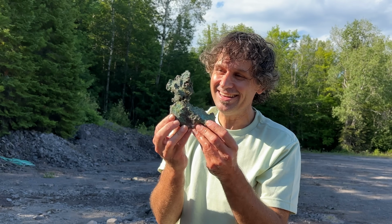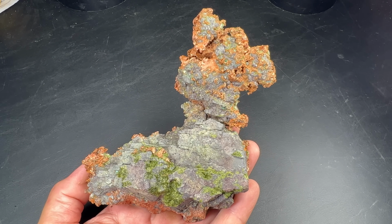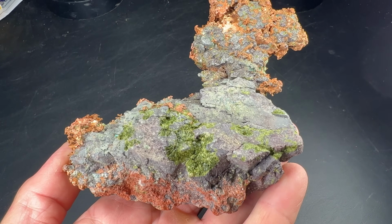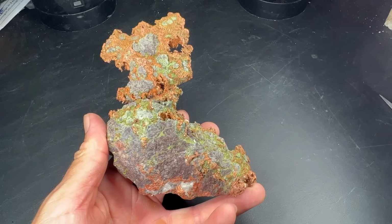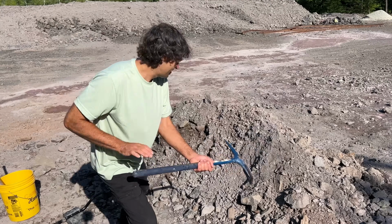What? Look at that. So here it is, all cleaned up. You can see the beautiful copper running throughout this piece. In the matrix, you've got green epidote. I mean, look at this. Check it out. I love how it sits on the matrix. All right, let's get back to it.